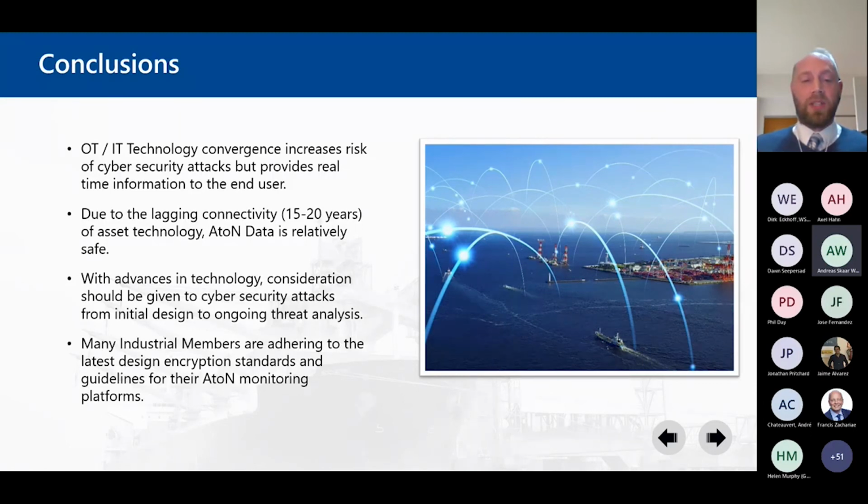With advances in technology, consideration should be given to cybersecurity attacks from initial design to ongoing threat analysis. But it isn't all doom and gloom. I know of many industrial members that are adhering to the latest encryption standards and guidelines for AtoN monitoring in their platforms. And thank you very much.